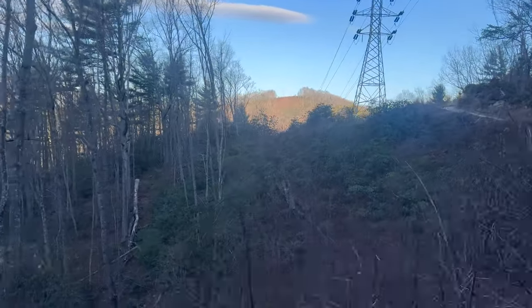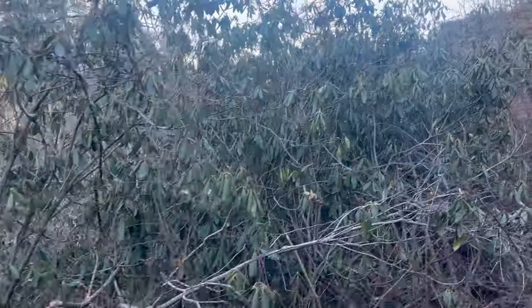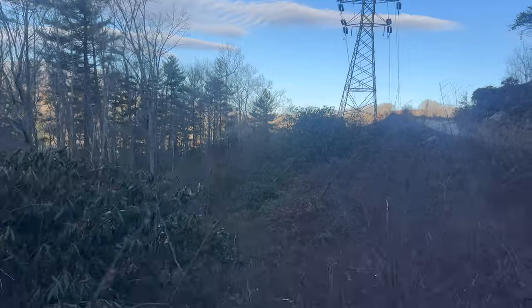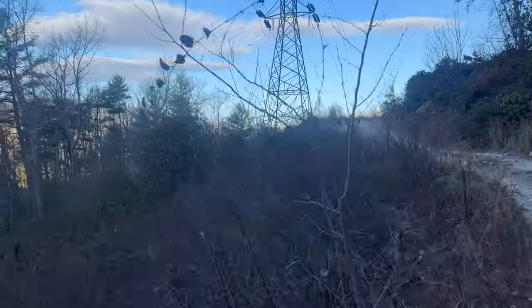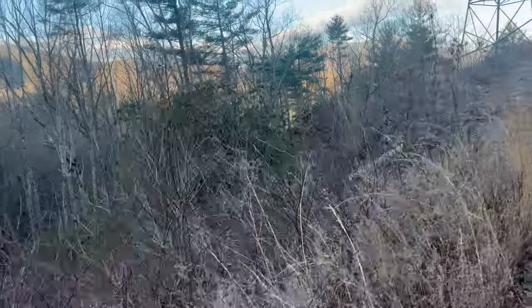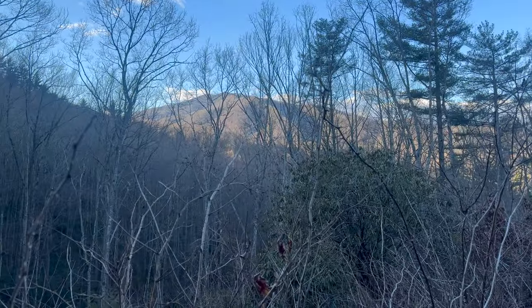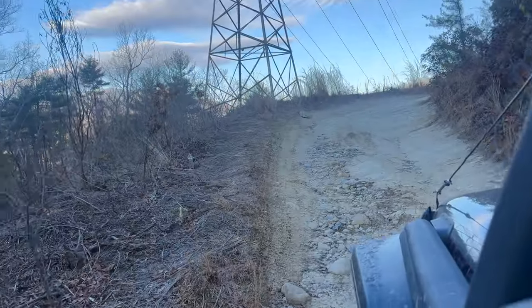You'll see plenty of awesome mountain views, especially in the spring and winter months where there's no dense vegetation. You can make it into a really fun trail by incorporating a Hurricane Creek trailhead with this as well. And there's also a third trail you could tie into it called the Old Mine Road.